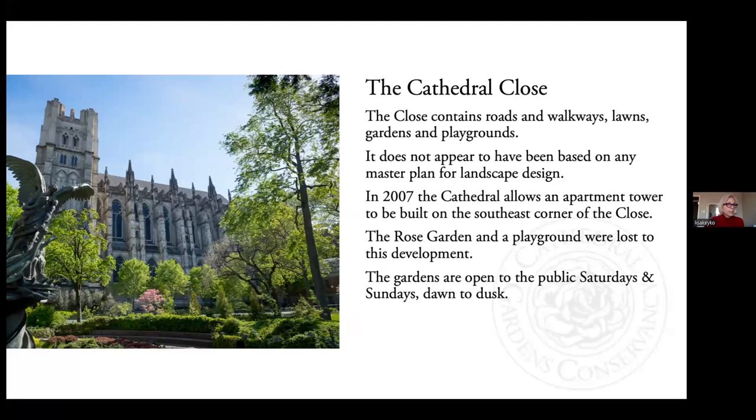The cathedral church and the close are served by roads and walkways placed among lawns, gardens, playgrounds, and parking, with a variety of artistic and religious objects, sculpture, and furniture. These features took shape organically around the construction of the buildings rather than by a master plan for landscape design.